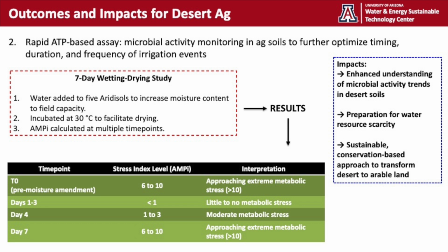Secondly, in terms of the microbial monitoring that we did and would want to implement for agricultural soils, could this method be employed to help further optimize timing, frequency, and duration of watering or irrigation events? We conducted a 7-day wetting drying study or moisture stress study with those same aridisols. It was a 7-day study once again, and we calculated the stress indices at multiple time points. On the left-hand side of the table are the time points. Middle column are the stress index levels that we calculated, and on the right was the interpretations.